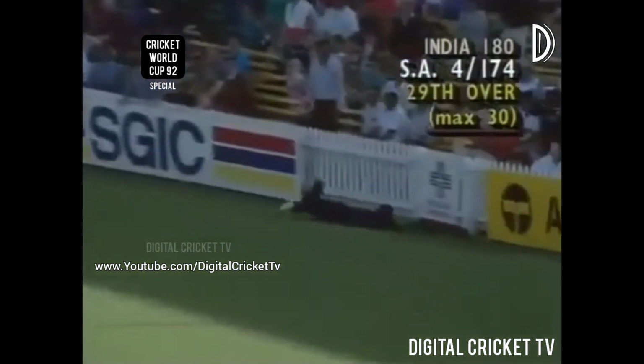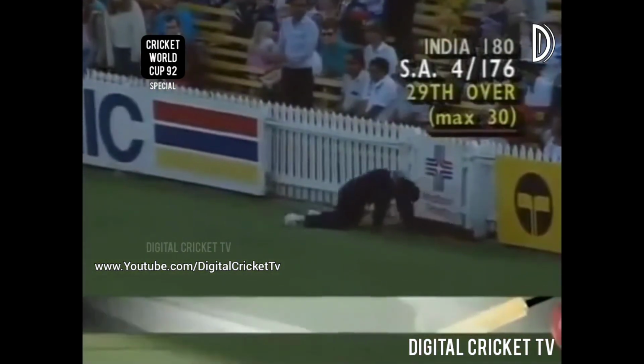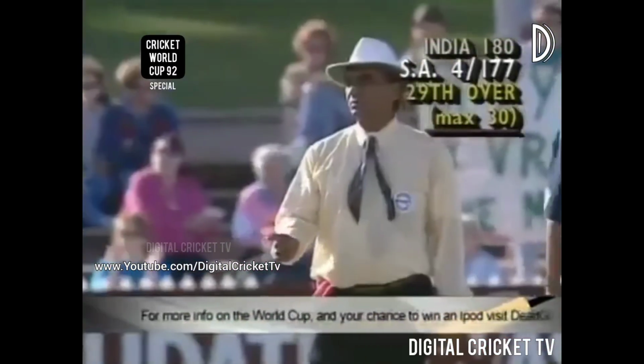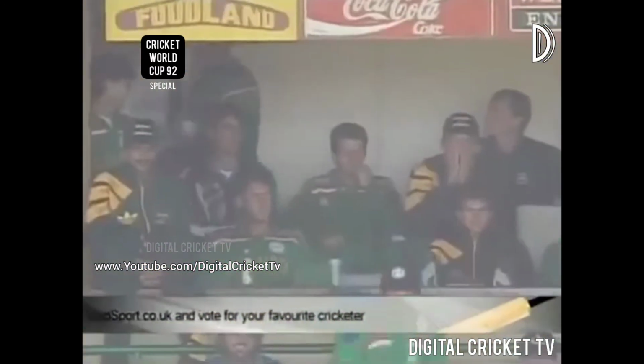It's well struck, it's well placed as well. It's going all the way. 4 runs, so that takes the pressure off for the final over. What a fantastic shot from Kepler Wessels. Picked the gap. Exactly what South Africa needed.